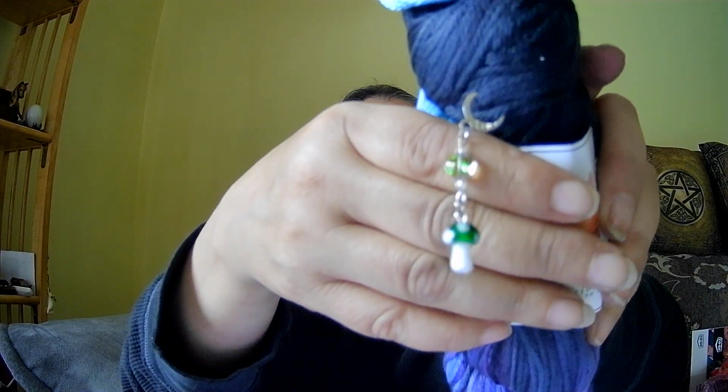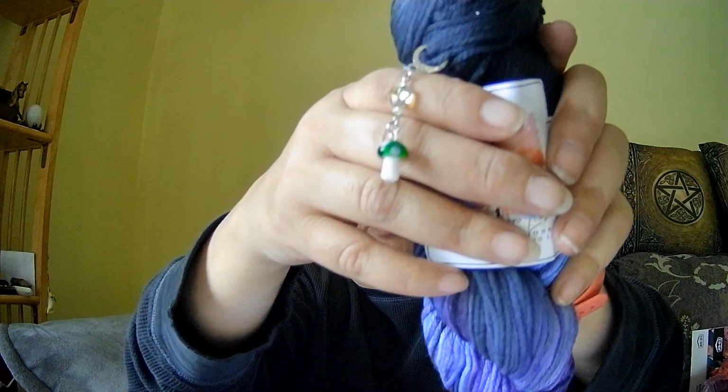Oh, I didn't notice this. I got 2 stitch markers. Oh, there's the other one. It was hiding under the label. I'm sorry, Dawn. Look at that stitch marker. That's beautiful. I love the little mushroom. Dawn, that's beautiful. So yeah, there's my happy mail.